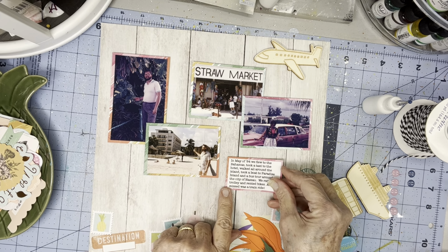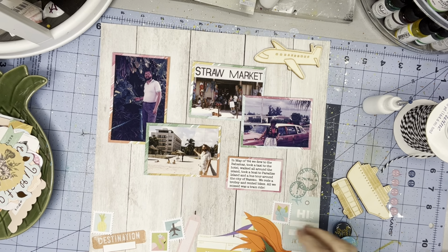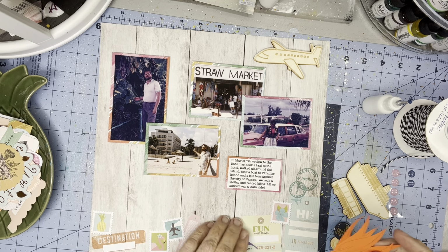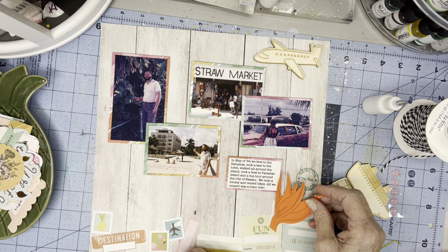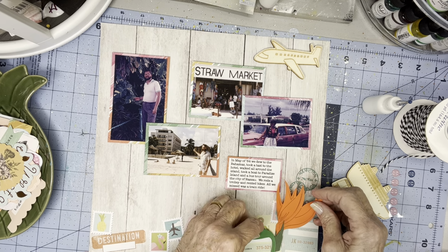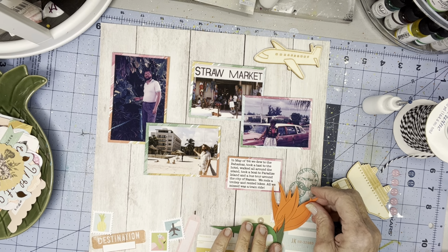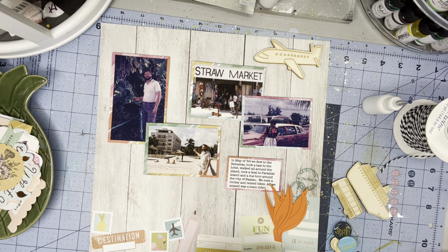And that's the journaling that addresses the modes of transportation there. I thought I would do this up in here. I guess I can do that. Let me get that down. And then I'll put that together.